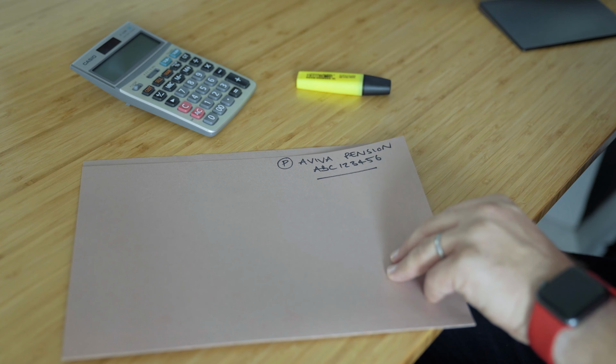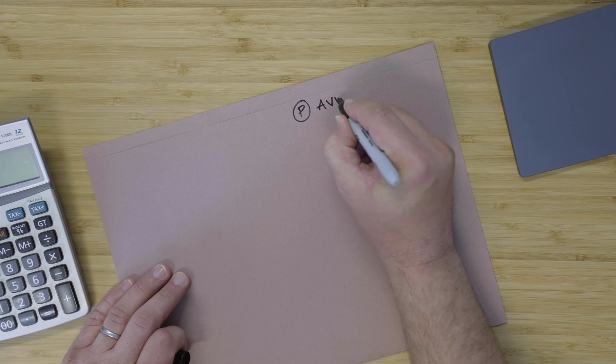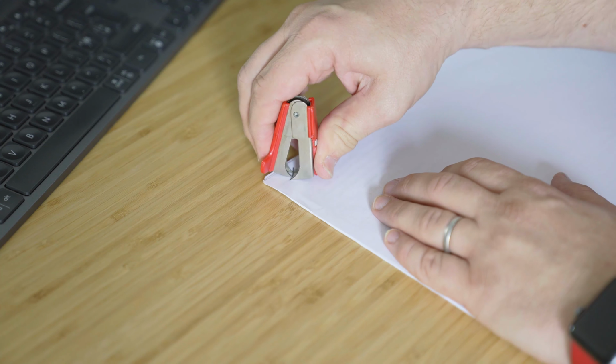You're going to need hanging files, square cut folders, a label maker if you like things to be neat, and a Sharpie if you're happy with handwritten labels. Get a highlighter and a staple remover too. And you're going to need to shred anything that you discard which has got any personal details on it. So get a shredder too if you haven't got one.